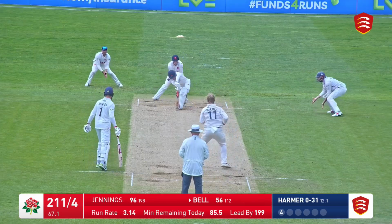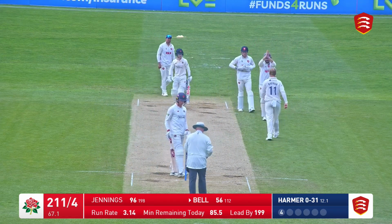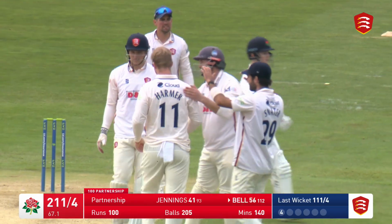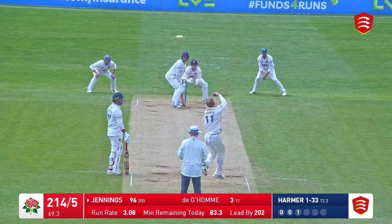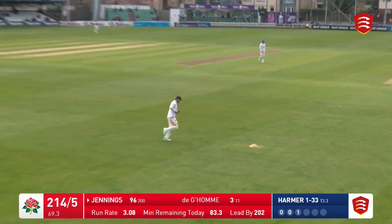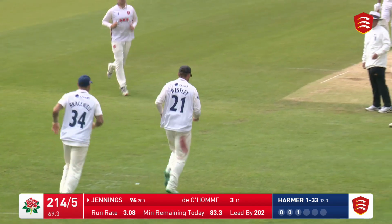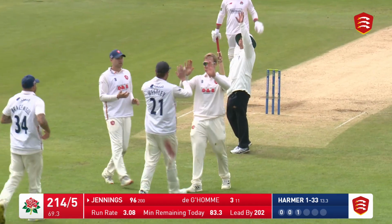As Harmer bowls, there's an LBW appeal, straight, and he's gone. Yeah, it looked good from up here. Bell launched forward trying to defend it, but it just straightened off the seam. And in line as well. Big shot coming down the pitch here and he's out! Jennings is out on 96. He came down for a big shot. It skewed off the inside of the bat all the way down the throat of Tom Wesley.